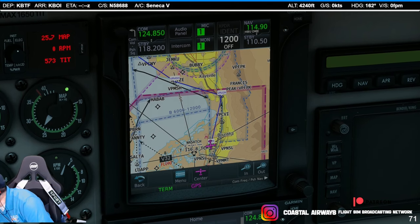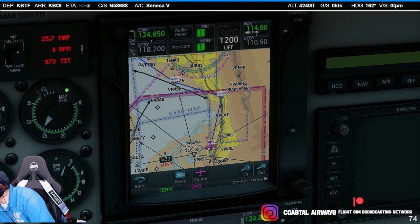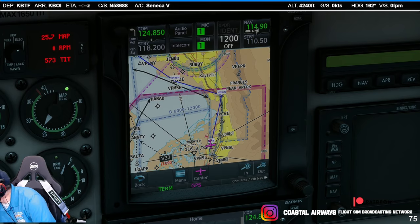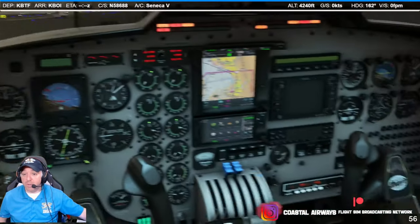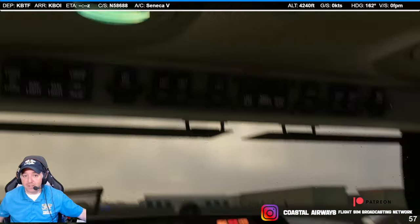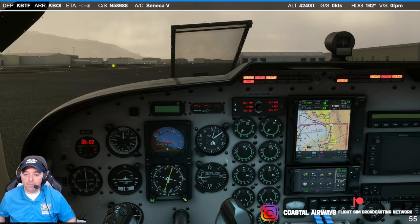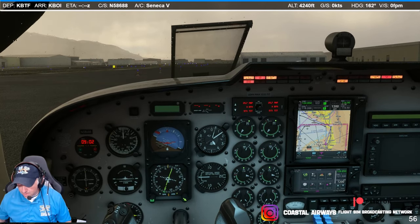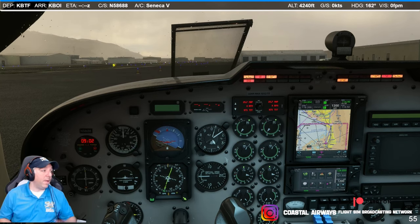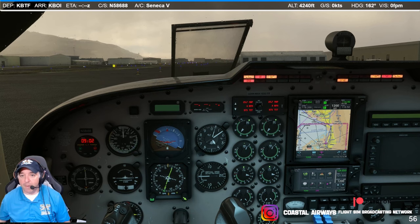Any comments? When in doubt, follow the magenta. That's right. Kaiser said, would we get shot down? No, it wouldn't be good. We would get intercepted. They could say, what are you doing? You're in a military operation area. Are you lost? They probably know, especially since we filed a VFR flight plan. So the chances of that happening are zero to none.